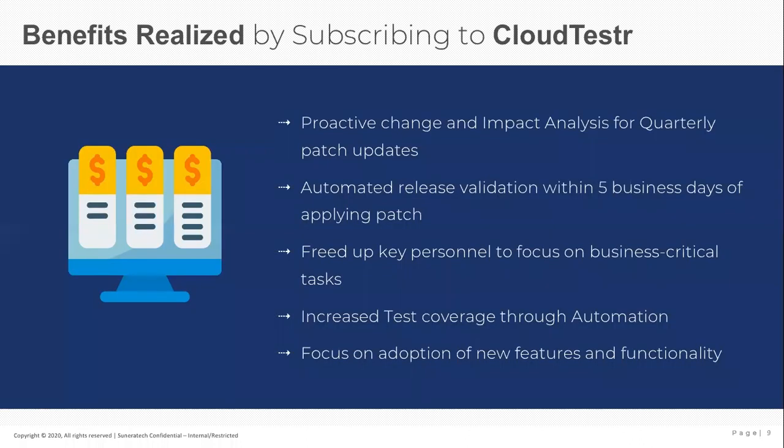So what are the benefits realized by this particular customer, right? The benefits realized by this customer are obviously the proactive change and impact analysis for the quarterly updates. All the validation done within 5 business days. It could happen between 2 to 5 business days, depending on the number of test cases a customer would have. You can free up key personnel to focus more on business critical tasks. Increase test coverage with automation, right? With automation in place, you don't have to pick and choose. Obviously, you can start with business critical processes, but you can also expand it from a coverage standpoint, right?